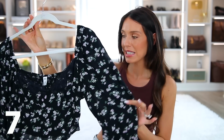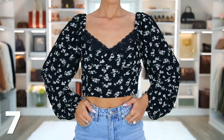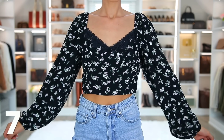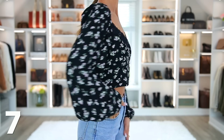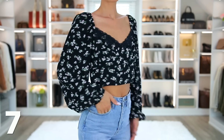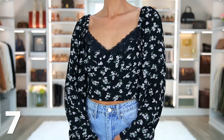Then we have this black floral, I think it's by BP. Any item by BP, take a second look at because I think that their prices are so good, but yet you would never expect the quality to be so good for the price point. So anyway, this is a BP crop top-ish. If you wear high-waisted jeans, you're not revealing too much, but I just love the pattern. I love the style with the lace, the really flowy sleeves. I just love it. It's one of my favorite things that I found.